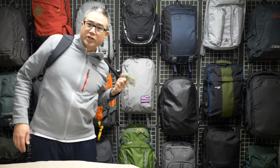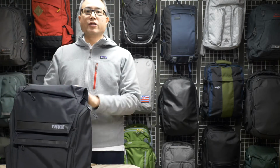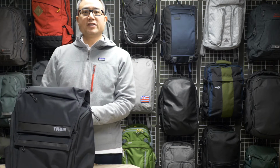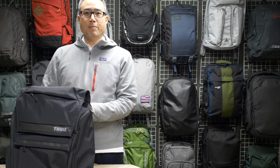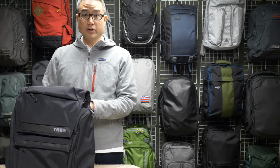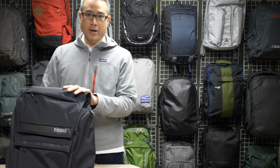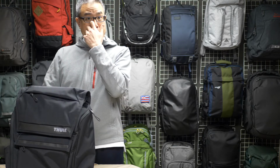Hey, check this out. This is the Thule Paramount 27 liter. And it got my attention because it seemed to have all the design and details that one would typically find in bags made by independent bag makers, not mass market makers like Thule, Patagonia, Osprey, North Face. They usually stamp out totally uninspiring bags that all look exactly alike, even within their own lines of packs.